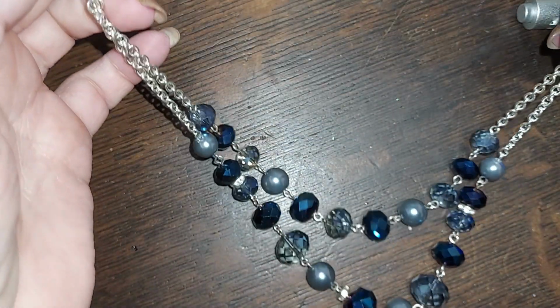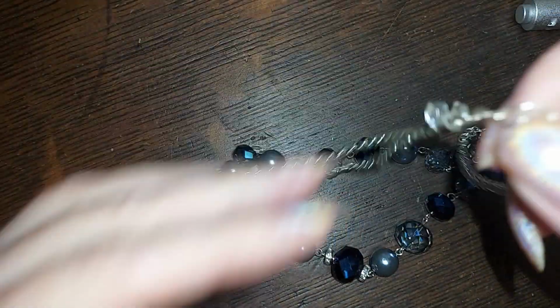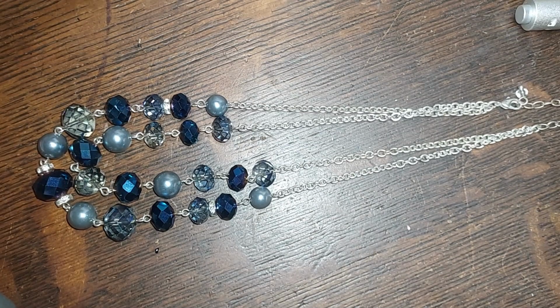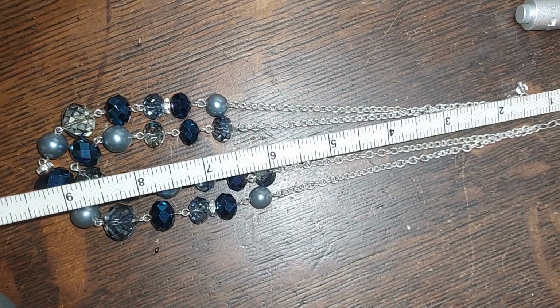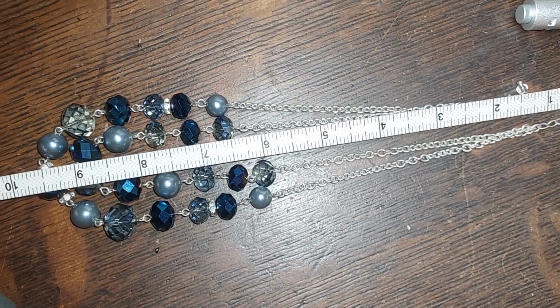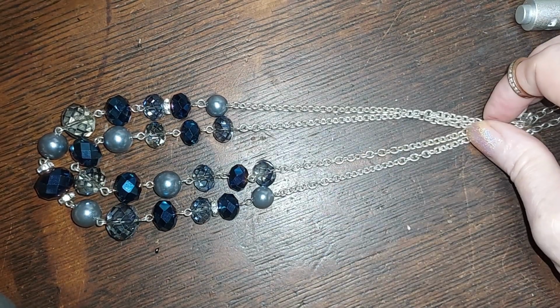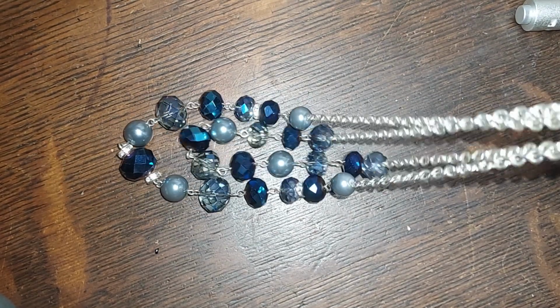Let me lay it down so you can see it. Stunning. All right, let's see what we got here for our length. Length is 18 or 19. 18 and 19. That is stunning. I'm going to do that one for 8.